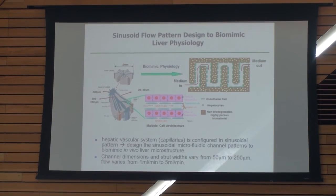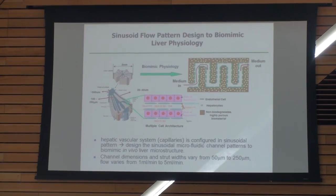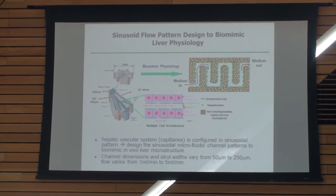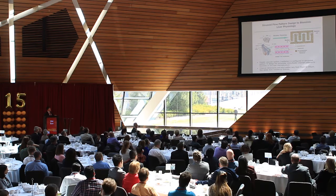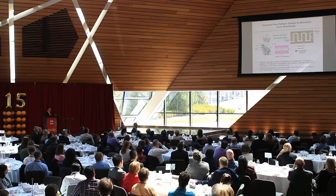You just print something. We have to understand what the liver is and how we can say that this small macro organ structure sounds like a liver. So that's what we are looking for: the physiology of the liver. Then we find that those are hepatic cells, and this blood passes through here. So this is what we biomimic designed and printed.